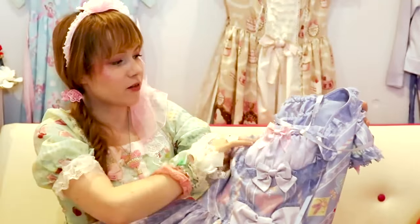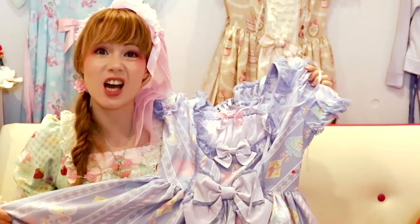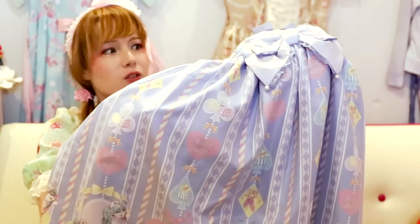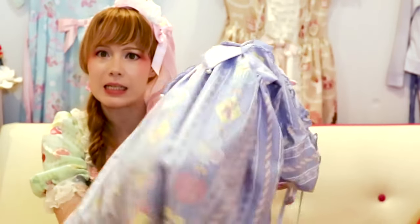There it is, Milky Carnival. It wasn't apparently a very popular dress. I do actually like it, and I do not have this kind of blue color. At least I believe I don't. Not in the way they coordinated the colors for this one. I found it unique, and I liked it the moment I saw it.